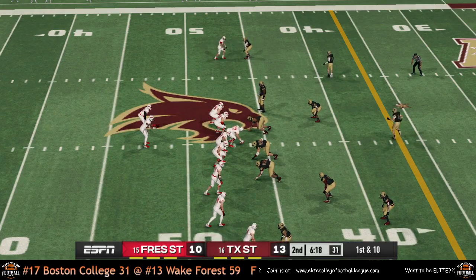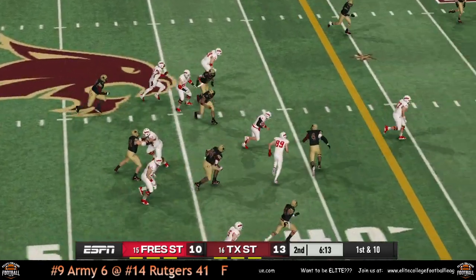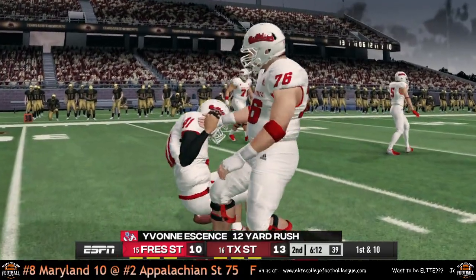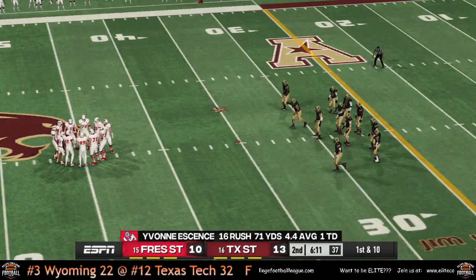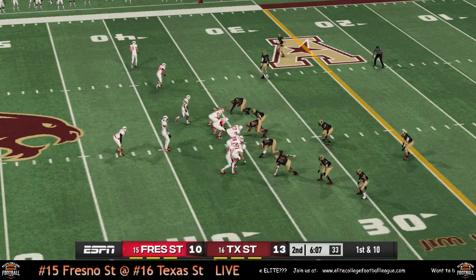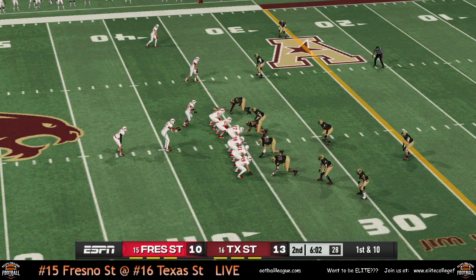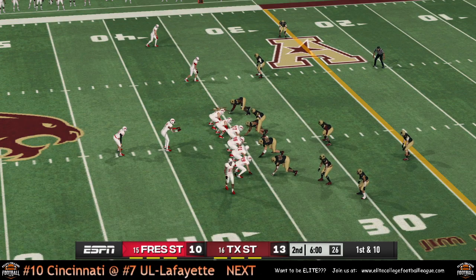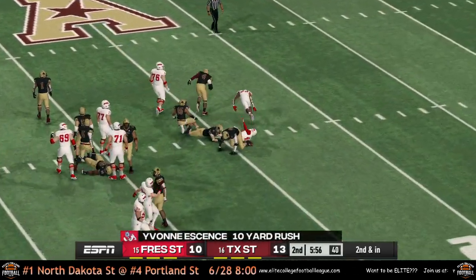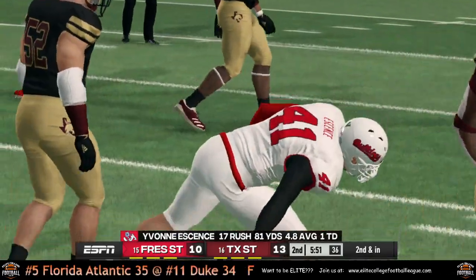Shotgun formation, 3 to the bottom, 1 to the top. Back in the backfield. He's going to hand the ball off. And Essence is going to run for a 12-yard gain. Brings up 1st and 10 for Fresno again. Ball on the 35. Gray Moose is his 7th tackle. Man in motion. Hands the ball off. Up the middle, 10-yard gain, brings up 2nd and inches.